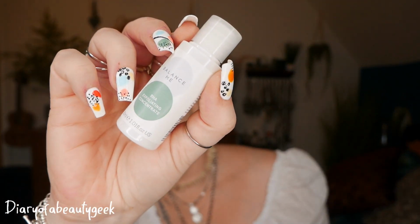So there's that. Next we've got a product by Balance Me, and this is a BHA exfoliating concentrate. And there's 30 mils here. The recommended retail price for 180 mils is £26.